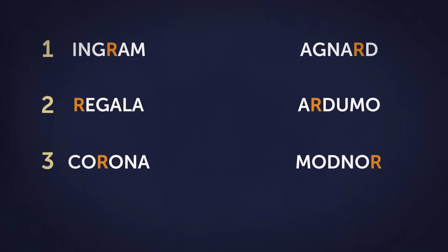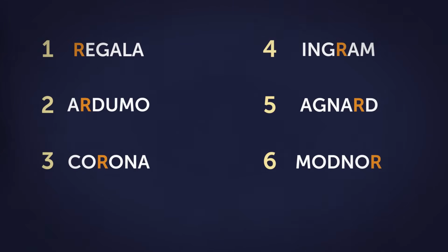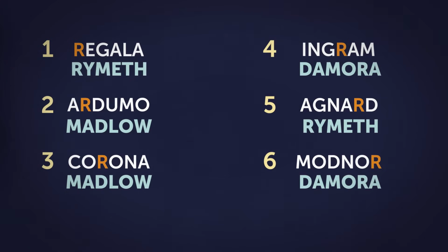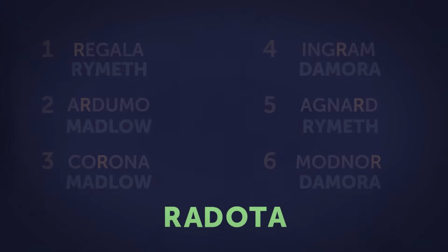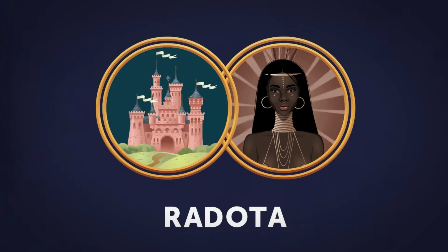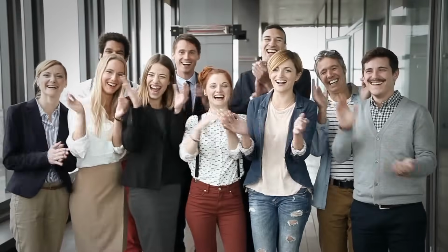Let's put them in the order of appearance of the letter in their names, starting with Regala. Under each of their names, let's put the name of the house they founded. Now, the respective letters under each R form the name Radota. That's the name of their missing sister, and that's what the fourth house is called. So, pal, if you figured it out, congratulations, and welcome home.